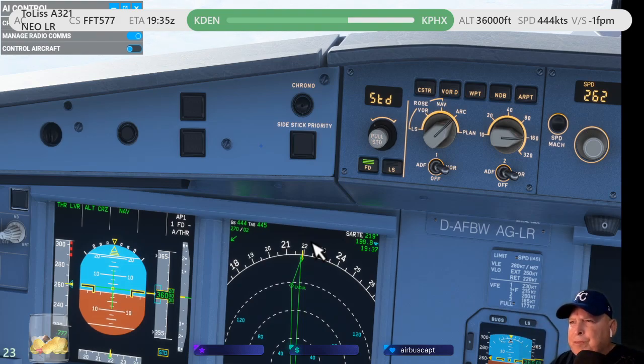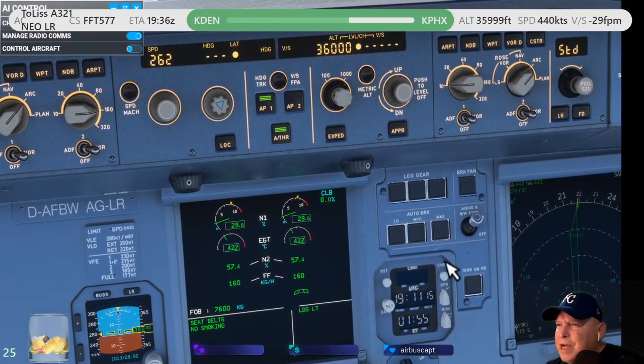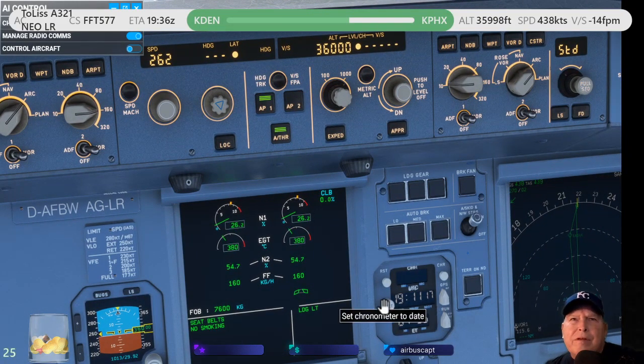199 miles from Sardi. Sardi is like 3 fixes out on the ILS. What time is it? Oh, 1911. So we're going to be there in about 20 minutes.